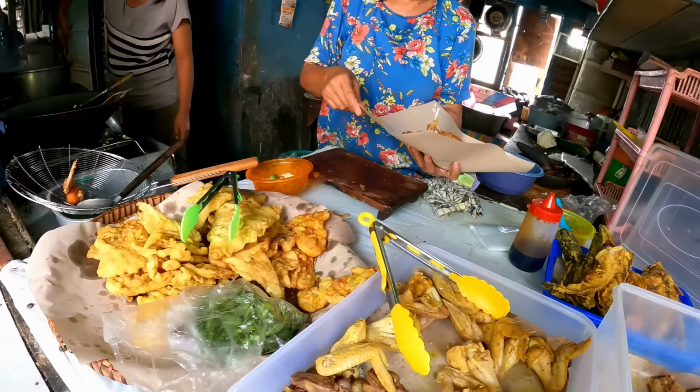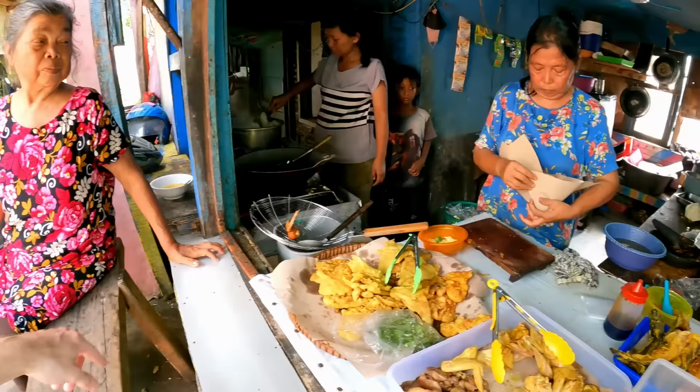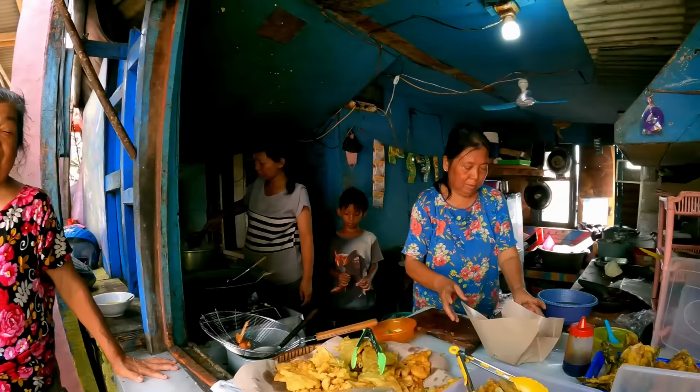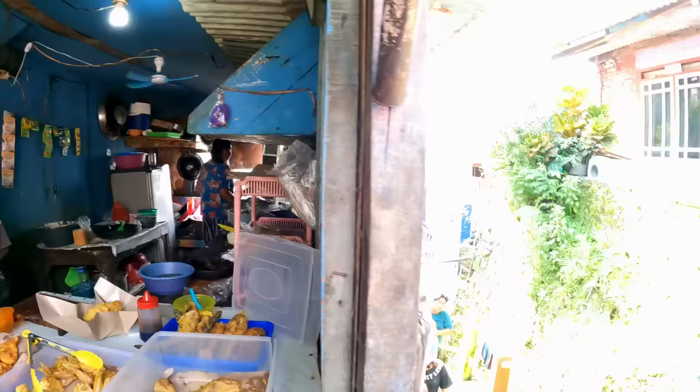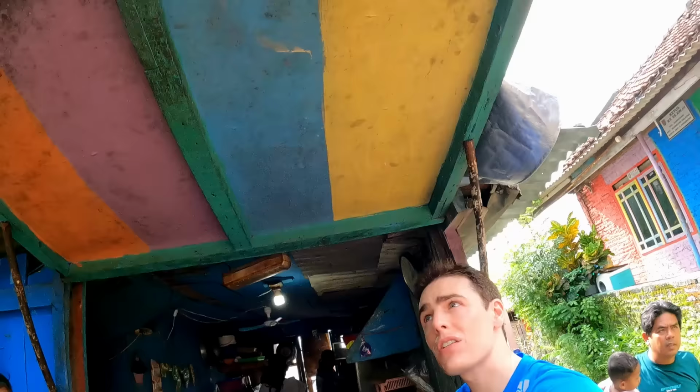Goreng ayam. One, satu, please. I'll just take one of these. Yeah, that's the new one, the fresh one. Saya akan makan di sini. Eat here. It's okay. Yeah, I want to eat it here. She was packaging it up for me. But I've nowhere else to eat it. I would like to move because it's very hot here, but I don't know where else I would sit and eat this. At least this is shaded from the midday sun.